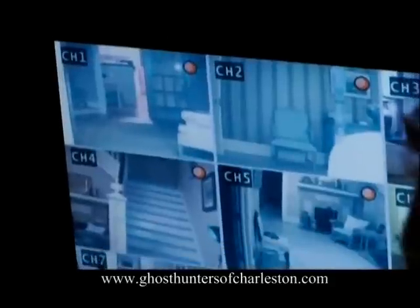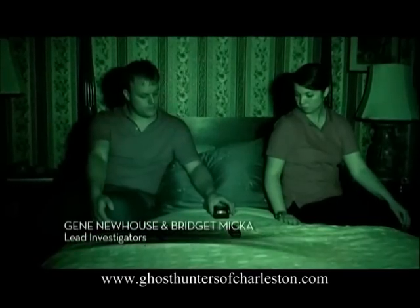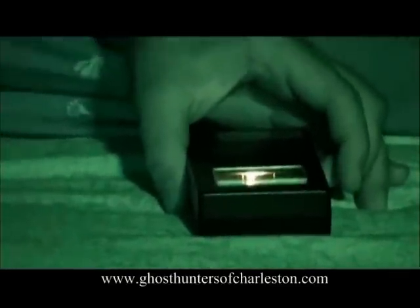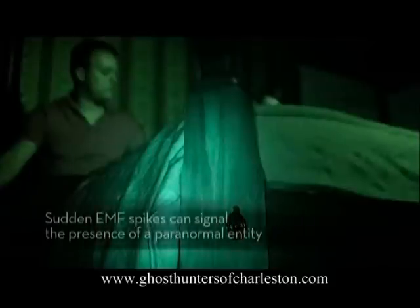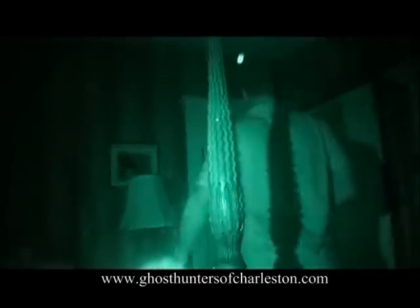I think we'll start with Bridget and I in the master bedroom, because that's where it seems to be the most prevalent activity. Is there anyone in here who would like to communicate with us? If you'd like to talk with me right now, you can come close to my hand and make this meter spike. You want to make it spike once for yes and twice for no.